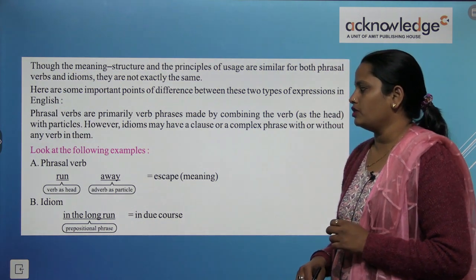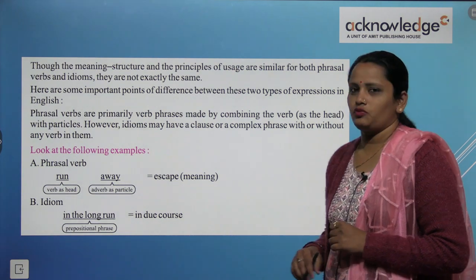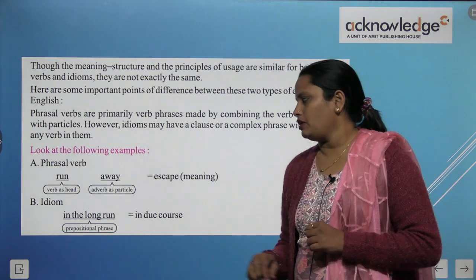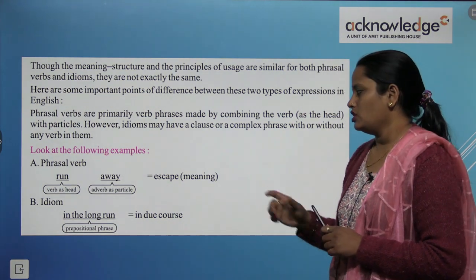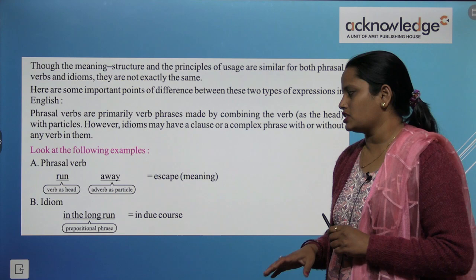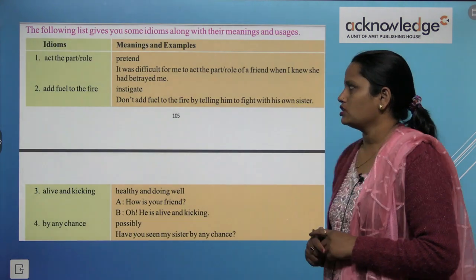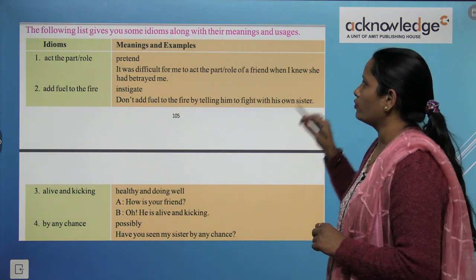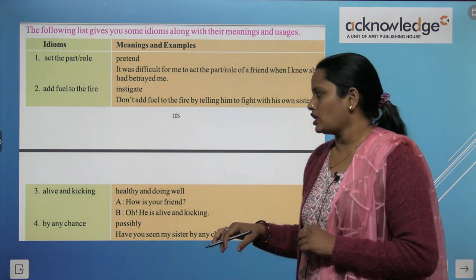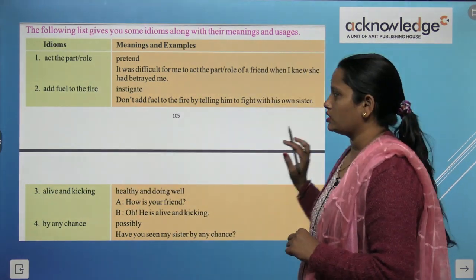अब run क्या है? Verb है, and away is the adverb here, and it means escape. Item है in a long run. So in due course. So in a long run, this is a prepositional phrase and its meaning is in due course. Now the following list gives you some items along with their meaning and reason. So यहाँ पे कुछ items दिए गए हैं, उनके meaning दिए गए हैं. Let's see what are they.